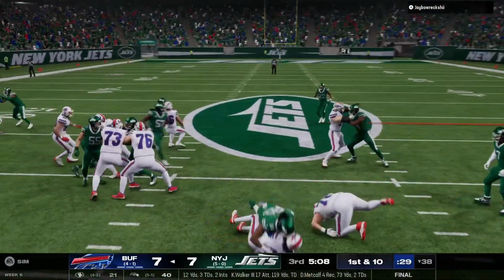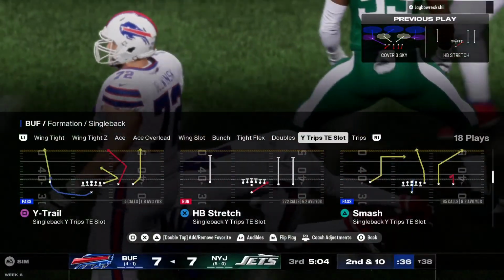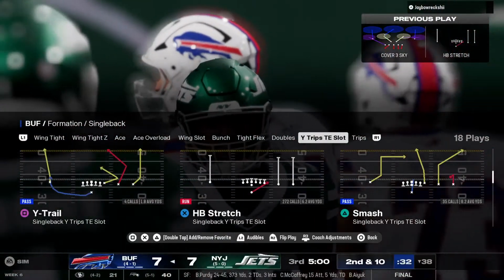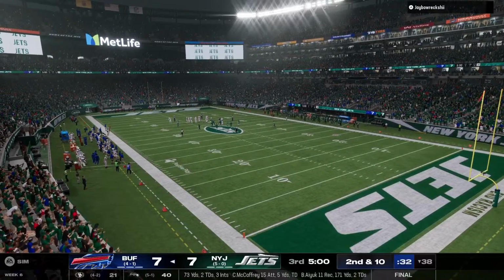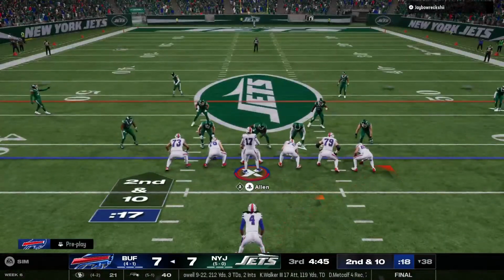They'll run it with Cook. And he's swallowed up in the middle. No gain on the run. Will McDonald there on the tackle. No gain there that time, and it's 2nd and 10. Job one of so many D tackles in this league is eat up space. Don't get moved off your spot. But the difference makers, they not only eat the space, they eat those runners too.